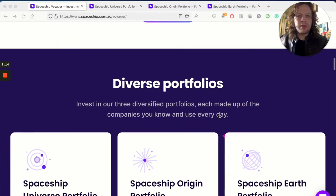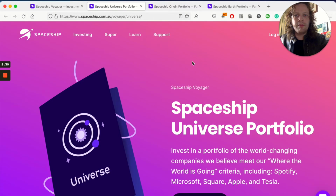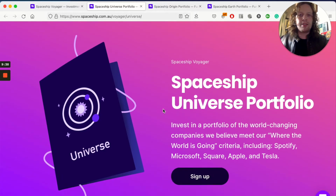So let's now take a look at Spaceship's different portfolios, as I said before. Now, Spaceship offers three different portfolios: the Universe portfolio, the Origin portfolio, and the Earth portfolio. Now, each of these invests your money in a slightly different way, so we'll go into each one. Firstly, the Universe portfolio. Now, the Universe portfolio is Spaceship's flagship original portfolio, and it's the fund that's most like a managed fund. So it has an investment manager and a team that actively selects stocks. So this is not an index fund. It doesn't hold every share in the market. It only holds some shares, and I believe it's about 100.